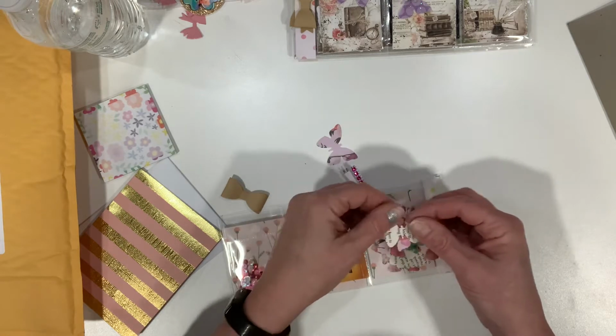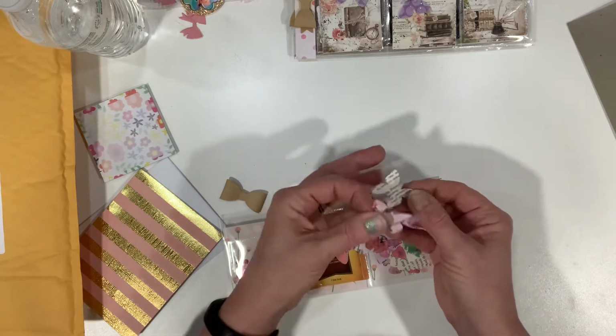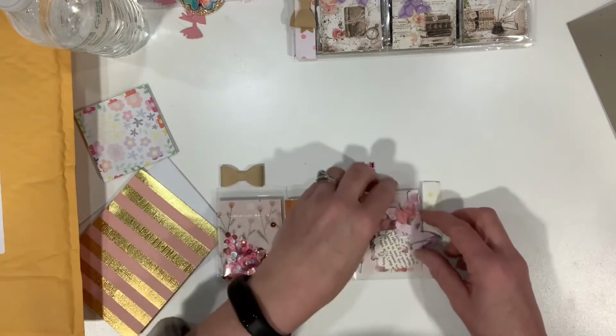Oh, and look at with the book paper, and then you can layer it with the book paper and the butterfly. That's really nice. I like that look, and that's actually what Tammy did right here.